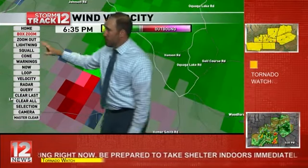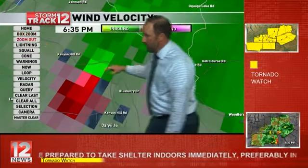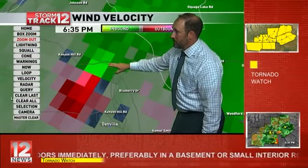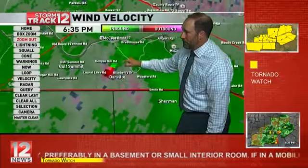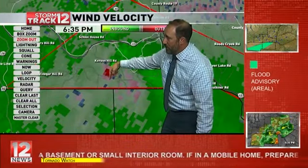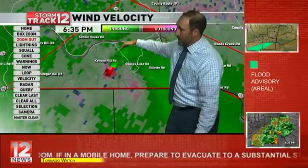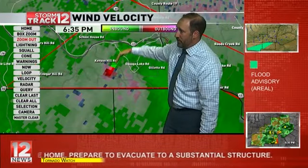Again, let me zoom out just a little bit here and give you a broad view as to where this is going. Come on, give me this. There we go. Okay, that's what I needed, just a little bit more. So we are south of McClure, between Deposit and McClure is where this storm is headed. It's moving off to the north and to the east.